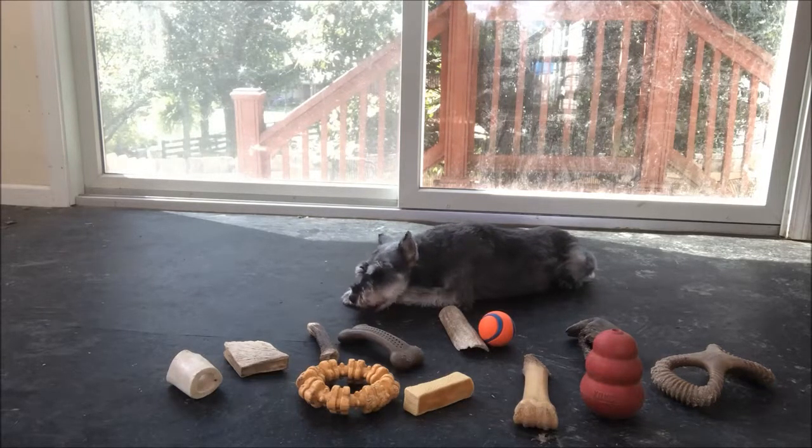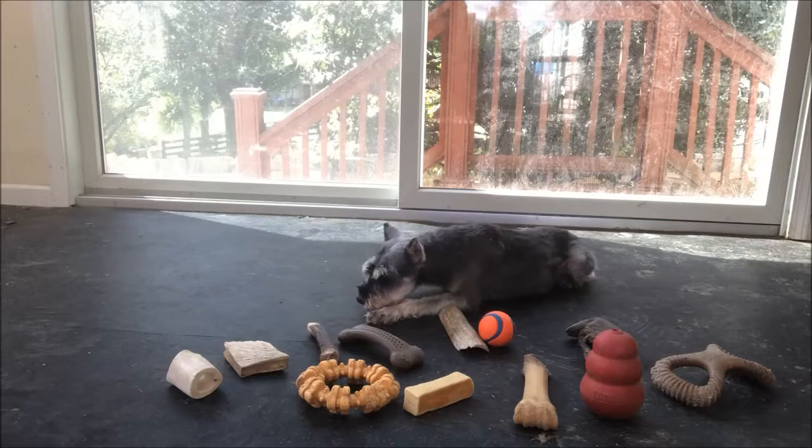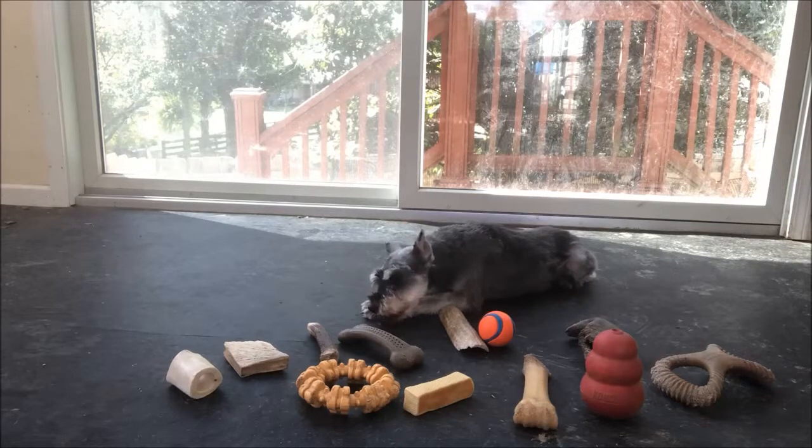But any of the cooked bones splinter very easily and can become very harmful very quickly for adults or puppies. So we do not suggest any cooked bones whatsoever. Soup bones, like you see on the left, they have already eaten out all the marrow from those, and you can just get those at your butcher.